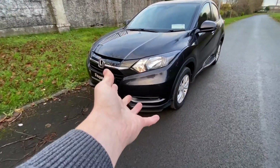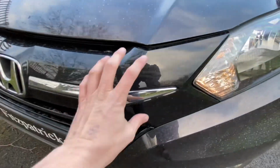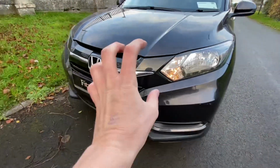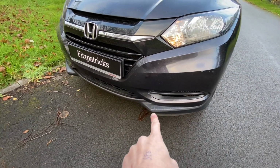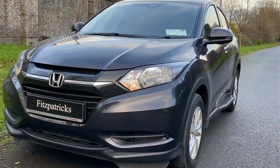HRVs are quite busy at the front in terms of the features, but if you break it down, there's a nice piece of chrome along here. There's a dark charcoal grey grille along there, which breaks up the front of the car. Down here it becomes more of a black, and then there's a splitter that extends out the front of the bumper, so it makes it a little bit lower to the ground and a little bit more sporty overall.